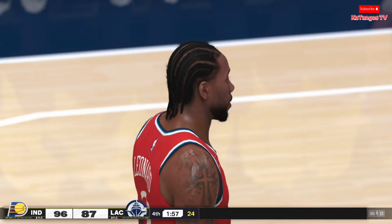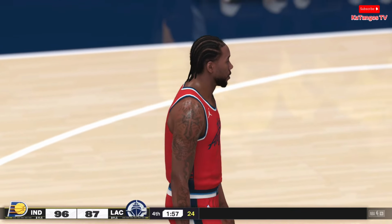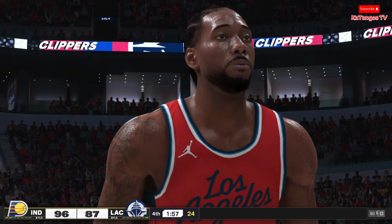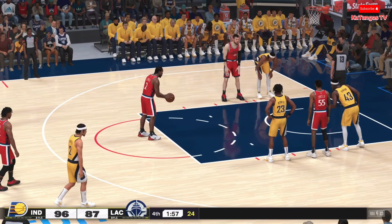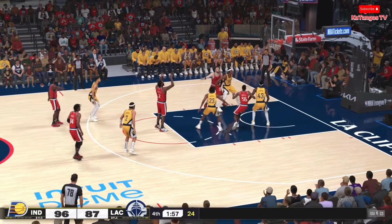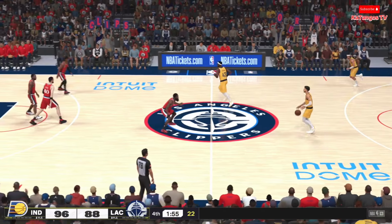He drops the first one, and that brings him within single digits. You know, when you talk Kawhi Leonard, you start with his defense, and I don't know if there's a better wing defender around. And Leonard drops them both. 1:57 left to play in the fourth quarter.